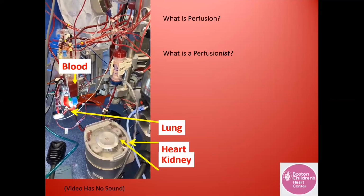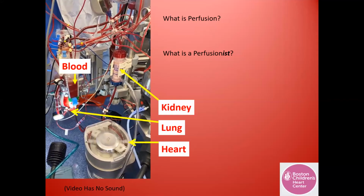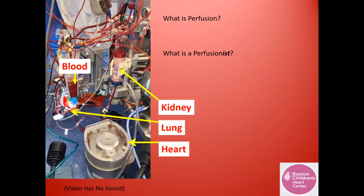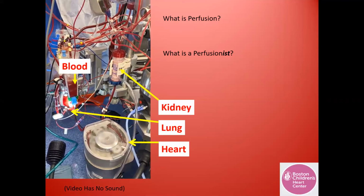And this here functions as a kidney. When a person is on life support, we may want to change the composition of the blood in a variety of ways, including getting rid of extra water. And the kidneys may not work fast enough, so we help them during the surgery.